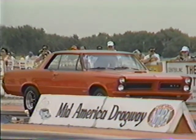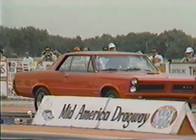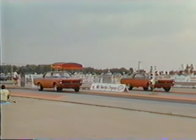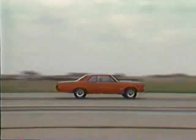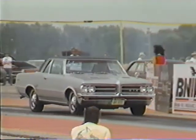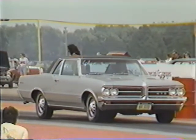Okay, this time at the starting line, a pair of 65 hardtop GTOs, as good looking as you've ever seen. This is the Roller Brothers from Wichita, Kansas. Side 1452, 99 miles an hour. Having a problem getting through the gears on that Patterson side at 1523, 76 miles an hour.